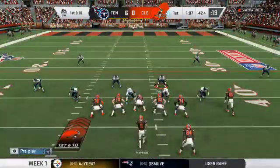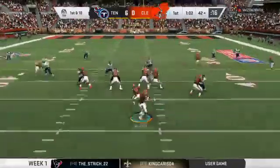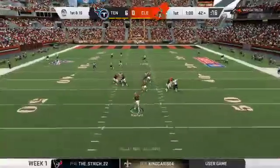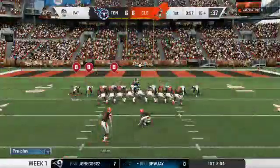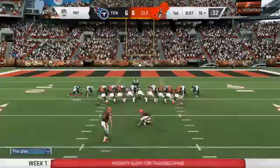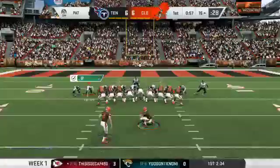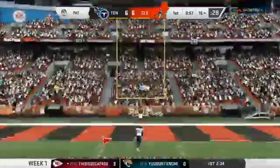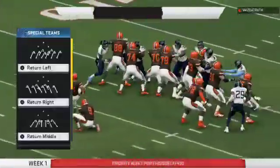Back-to-back good plays have them on the move on first down. You must be getting tired of seeing me. Play action now. Here's Mayfield. He's going to air one out, and this is taken in at the 5, and he is into the end zone. Touchdown, Cleveland. Antonio Callaway, 42 yards. Extra point by Seibert, up and good, and they take the lead here at 7-6.